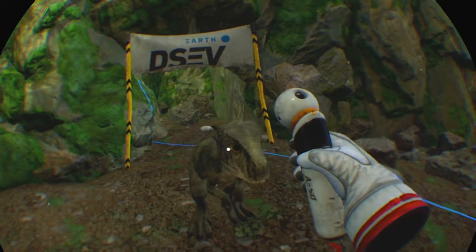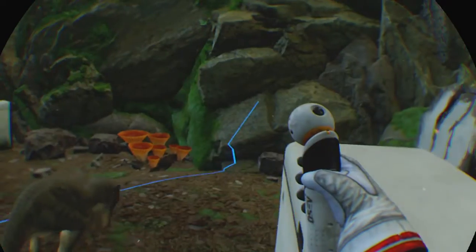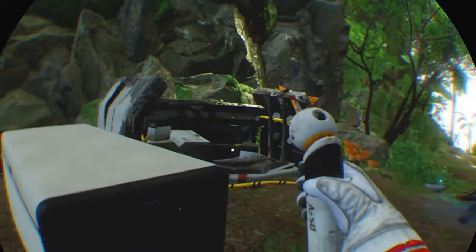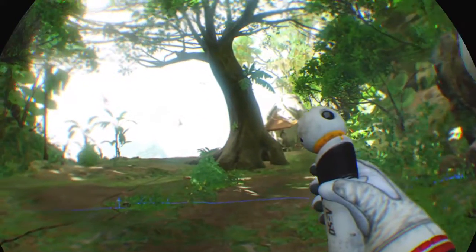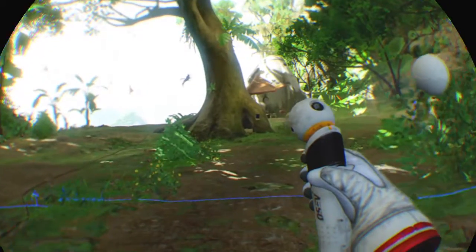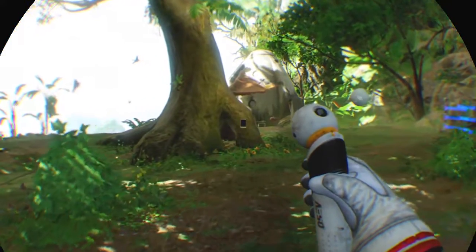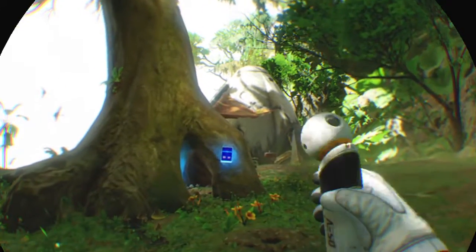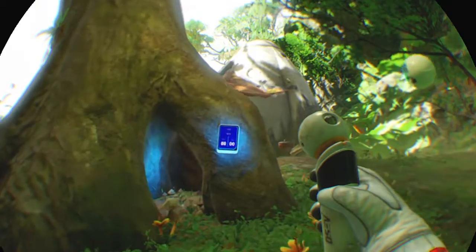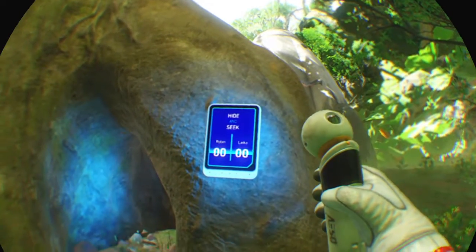Head over to the tree there and start the game. I know the way. Hide and seek starts at the tree. Simple creature, simple rules. Laika, wanna play hide and seek?